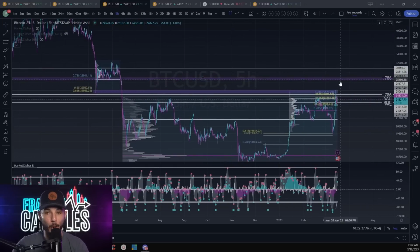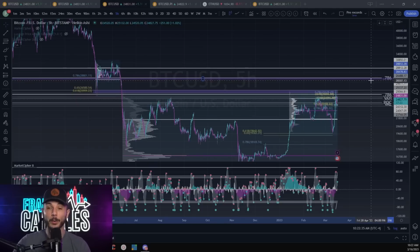Next major target to the upside, if we get a big breakout, will be the 786 coming in right here at about 28.8K, and then if we could get above that, this is going to be an important level, guys, because if we could flip this level to support, it will be very likely that we can make a move up to the previous value area high of this area of consolidation, which does come in at about $31,000.